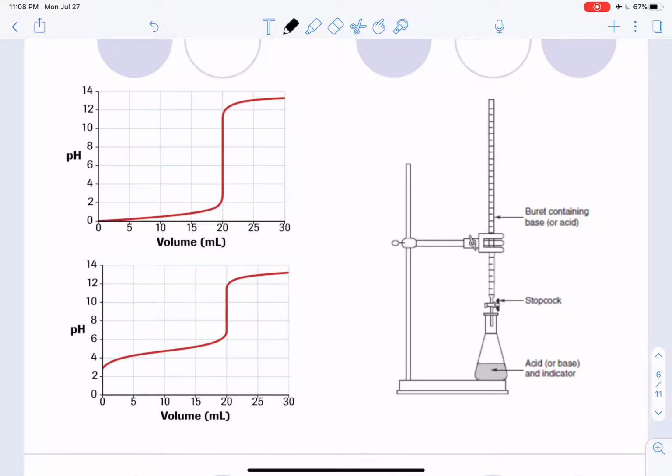So again, in the burette, we have base. And when you did your lab, you had a base of known concentration, and what you had down below was an acid of unknown concentration. And you guys titrated the base into the acid, and you used the indicator phenolphthalein, and it turned pink after you swirled it, and then you said, oh, that's wonderful, and you were done. But if you were to graph the pH change, what would it look like?